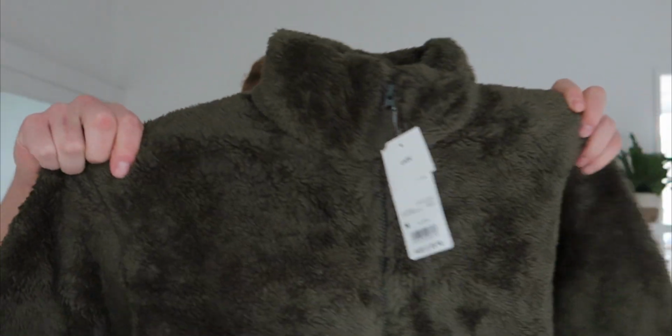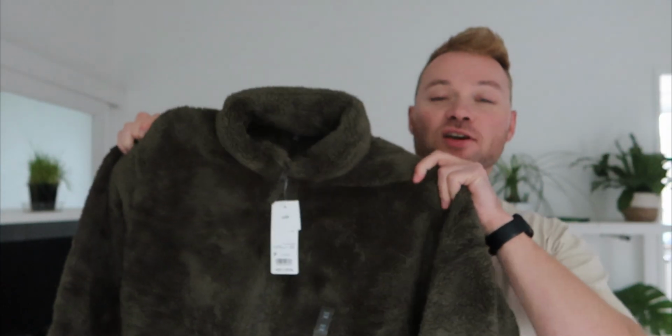Here it is out of its packaging. Look how fluffy it is. It kind of looks velvety. It does feel like that. Even though it's very bulky, there's not a lot of weight to it. We got the zipper down the front. There's no lining. It's the same on the inside as it is on the outside. I feel like this would be very warm. This would be great for winter. We've got 2 pockets, one either side of the jacket.